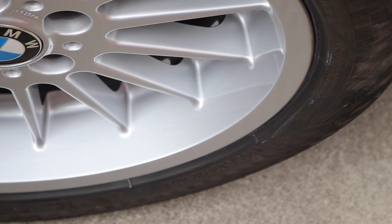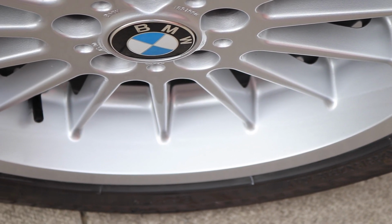And the wheels are done, kind of, but we've had a bit of a problem, and let me tell you exactly what's happened. So the front wheel, let me come and show you this. The front wheel looks absolutely great.